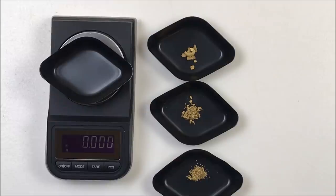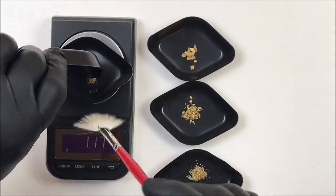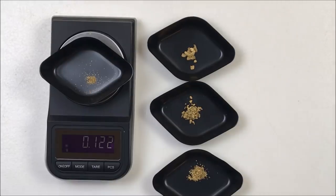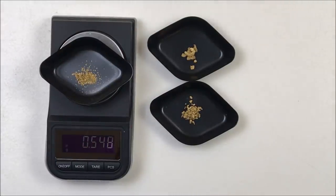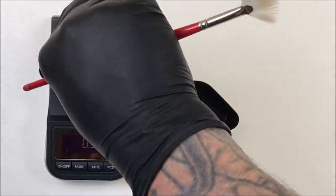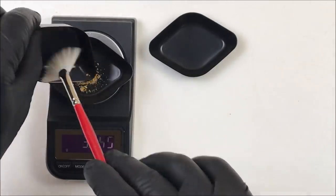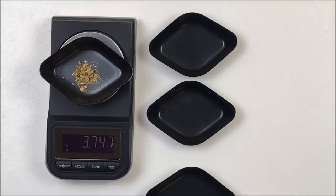And then for the minus 40, this should budge the scale a little bit. Let's just add everything in there. Oh, this one's dropping a stick. I know it's gonna. I'm gonna try and not let it all fall out and miss the weigh boat. 3.747. So there you go. I'm gonna be right back with my ROI and my review.